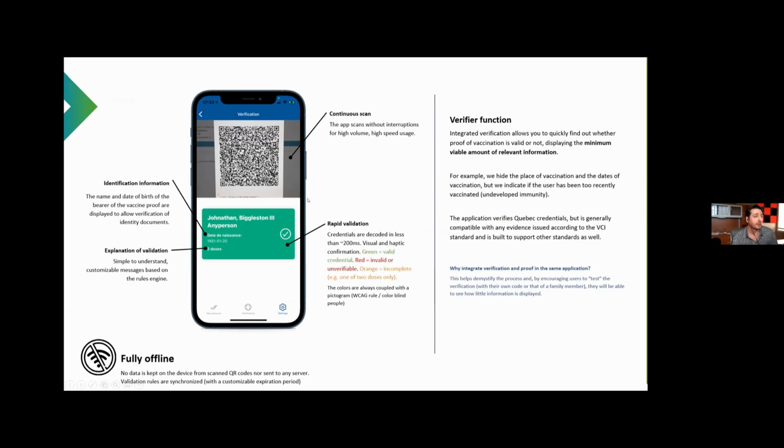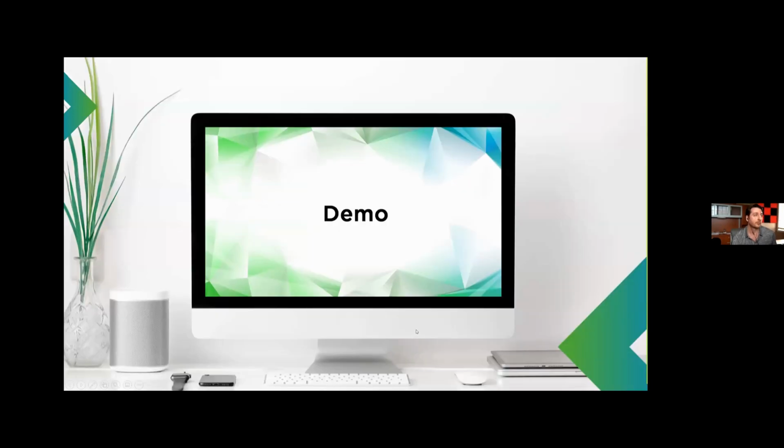It's been built for really, really rapid validation of proofs. The app continuously scans for QR codes, and within less than 200 milliseconds decodes and runs the rules from the rules engine with a simple explanation of the validation for end users. And again, it runs fully offline. So without further ado, it's always more fun to see something run.